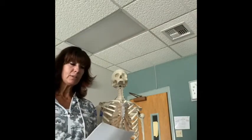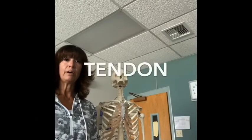Ligaments. What are ligaments? Well, our most famous ligaments are in our knee. We'll talk about those in a little bit. But a ligament is what connects two bones together, and there's cartilage oftentimes in between there. So a ligament is the connection of two bones. On the other hand, a tendon is the connection of a muscle to a bone. One of our most popular tendons is our Achilles tendon. We'll talk about those in a little bit.